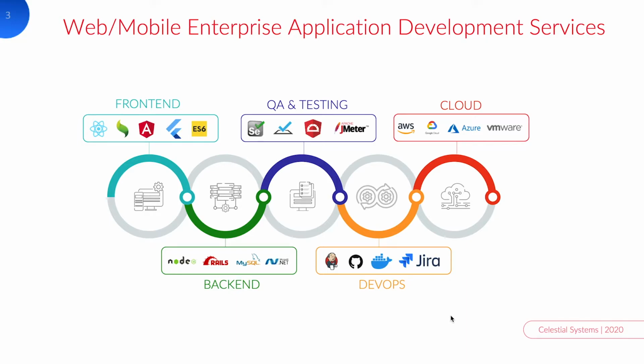In our estimation, any application that gets developed consists of 5 major parts: the front end, the back end, and of course testing and doing a thorough QA on what you've developed, coupled with deploying it to the cloud using DevOps strategies and then hosting it on the cloud afterwards. So each application, whether it's a web application or a mobile application, encompasses all of these 5 areas. And we will talk more specifically about mobility and some of our experience in mobile application development, again, pertaining to data accessibility as a key issue.